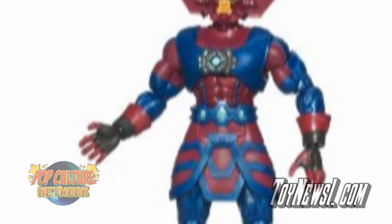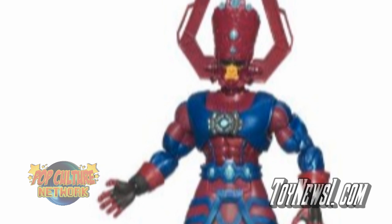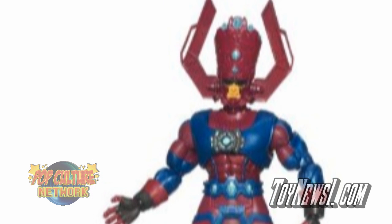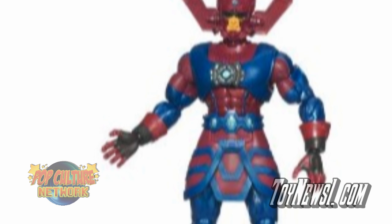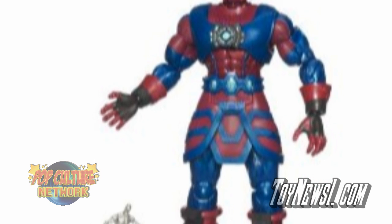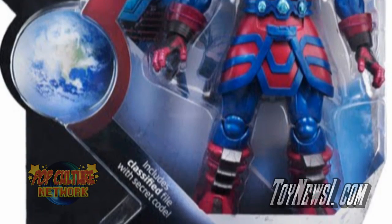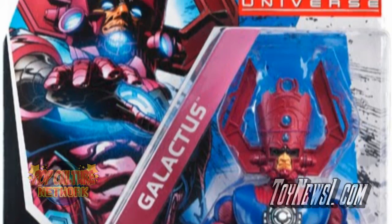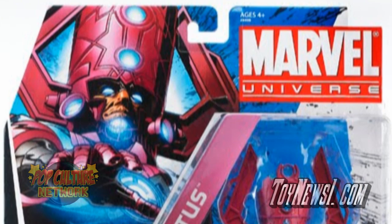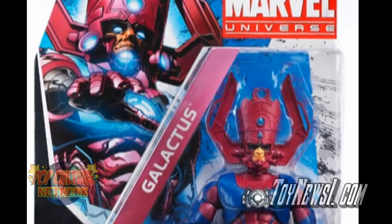Galactus also features a great amount of articulation, some amazing paint applications, and even lights and sounds. There were even a few different ways you could buy the figure. The standard release at retail came in a large window box and was packaged with the Silver Surfer. But an even cooler version was a San Diego Comic-Con exclusive, where it came sealed on the largest blister card I have ever seen. How you find space to display that, I don't know, but it was awesome.